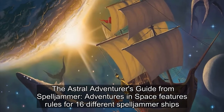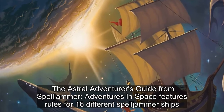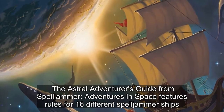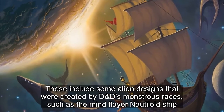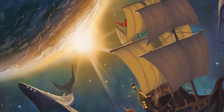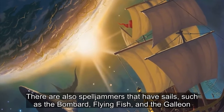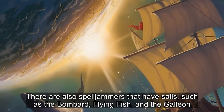The Astral Adventurer's Guide from Spelljammer: Adventures in Space features rules for 16 different Spelljammer ships. These include some alien designs that were created by D&D's monstrous races, such as the Mind Flayer Nautiloid ship. There are also Spelljammers that have sails, such as the Bombard, Flying Fish, and the Galleon.